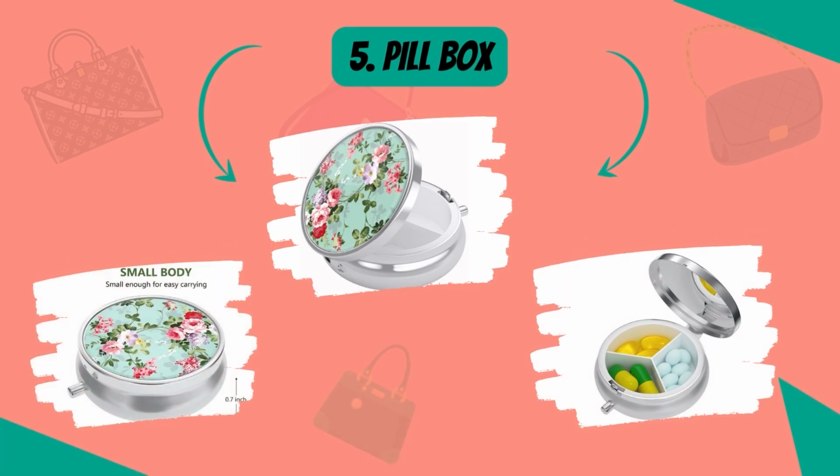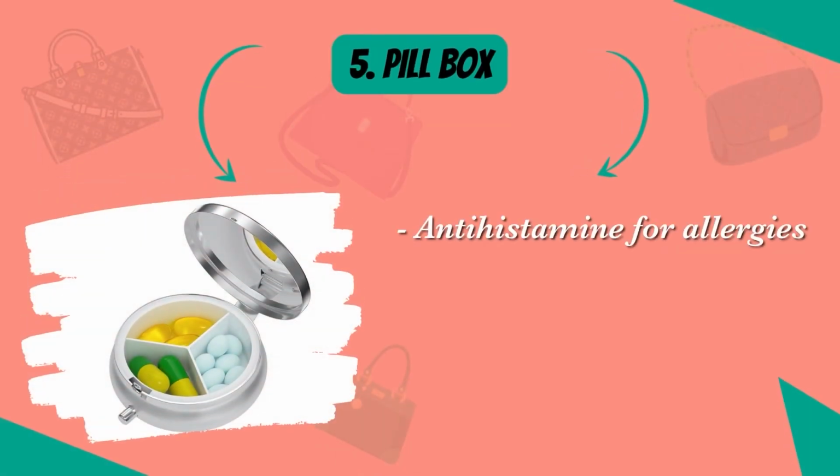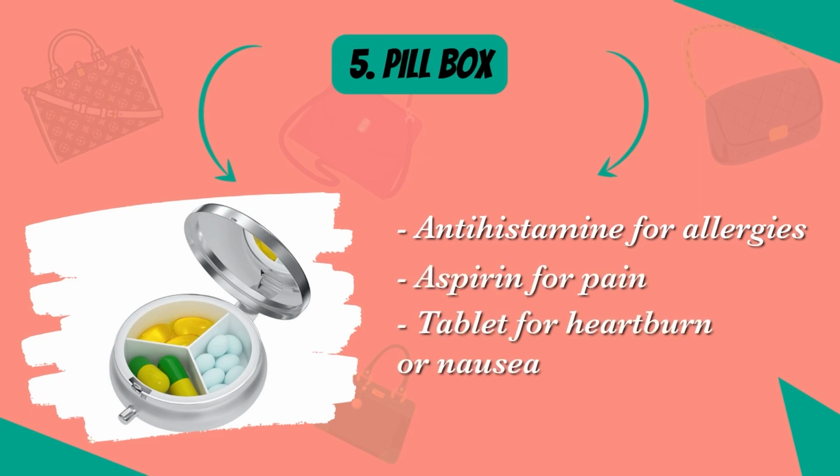Now, my husband and I tend to get super bad hay fever, especially during the changing of seasons or even from some trees or certain plants. So I always make sure that I have a pill box in my handbag with some antihistamine for allergies, aspirin for pain, and even a tablet for heartburn or nausea.